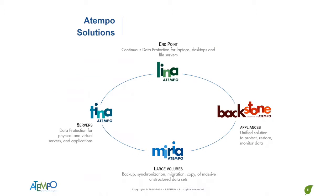The first product we developed back then, 25 years ago, was Time Navigator, also known as Tina, which is dedicated to the backup of physical and virtual servers and applications, as well as major databases. Then came ADA to archive data for mid and long-term preservation. Then ADA turned into Myria. Myria is our latest platform dedicated to the backup, migration, and copy of very large unstructured data sets. Then came Lina, which we are going to be discussing today, for the backup in real time of laptops, desktops, and file servers. We also have Backstone, which is an all-in-one appliance to back up all your data.